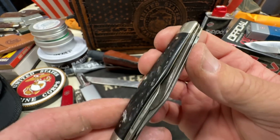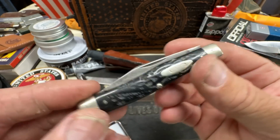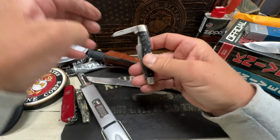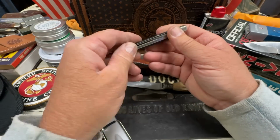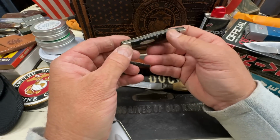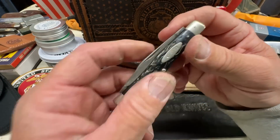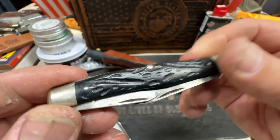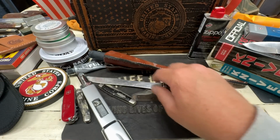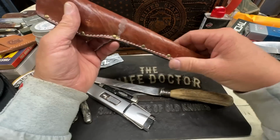Man. Wow. That blade's in good shape. That blade's in good shape. Man. That is nice. Rough black. Stockman. Serpentine. Beautiful, buddy. Beautiful. I have no idea what this one is.